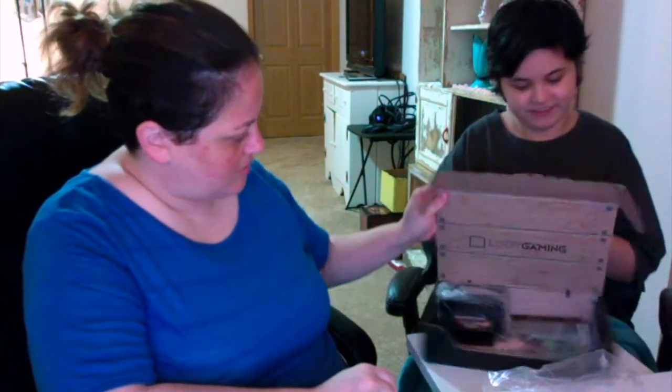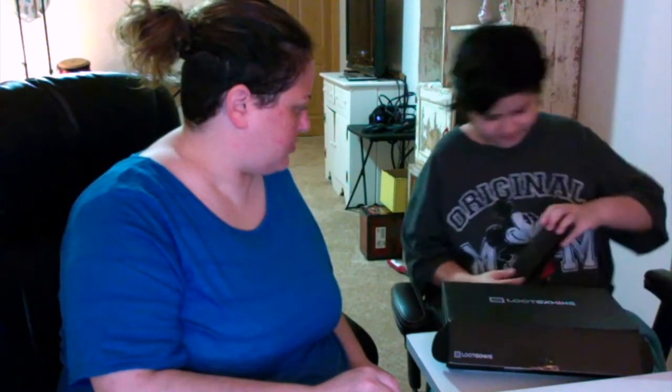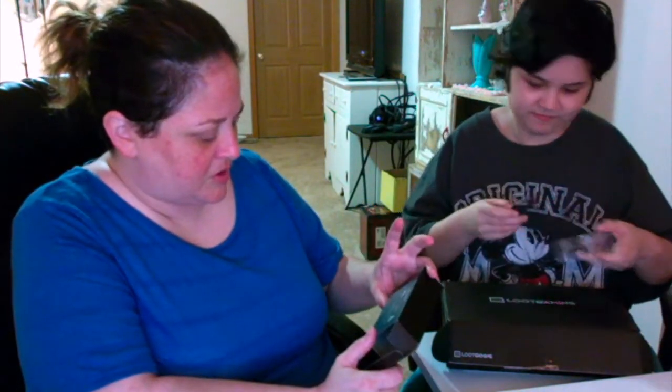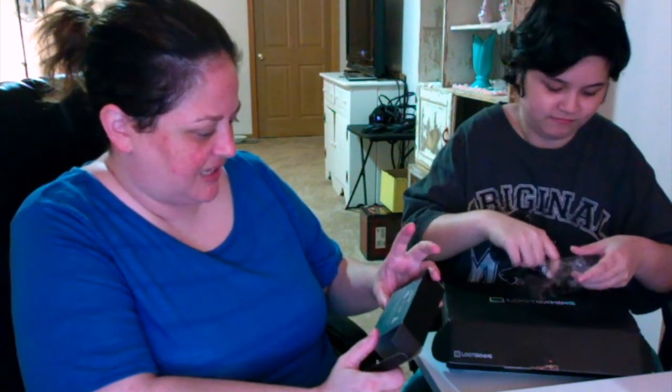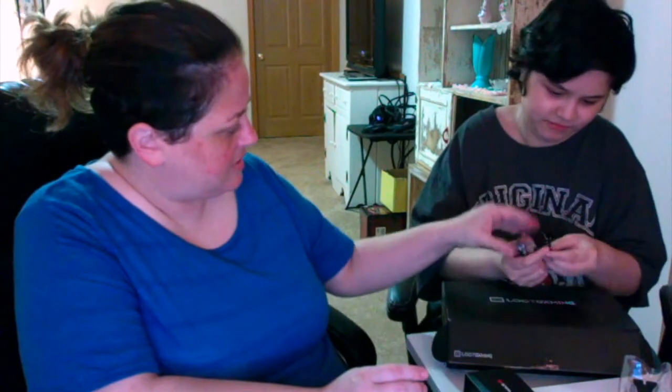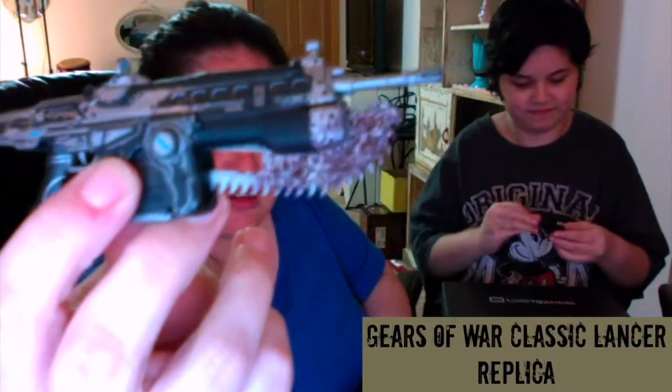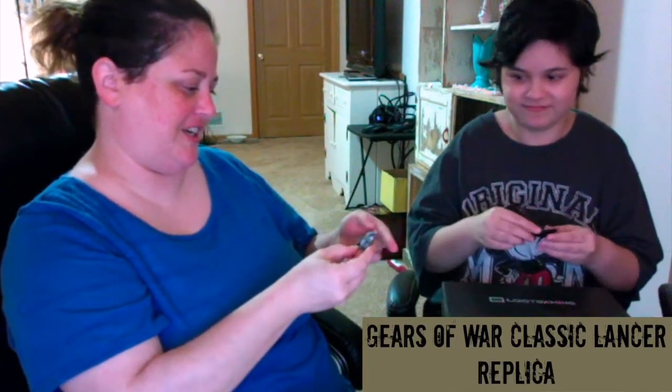So that's what's inside. There is always a shirt, which we'll set aside. Hopefully we don't forget it. Sometimes we do. Gears of War, or something. I don't know what it is. It says Gears of War 4. So, Mark II Lancer launcher. I don't know what it is. So Spud might like this. It looks like a chainsaw. Can you guys see that? It actually is like a bloody chainsaw.